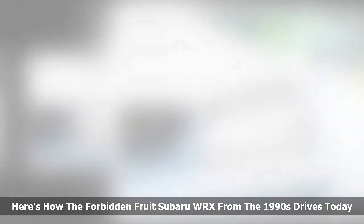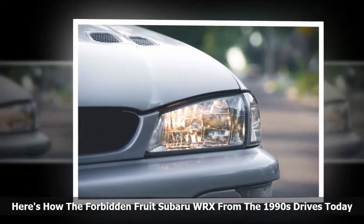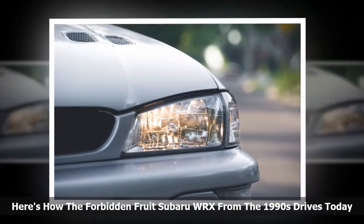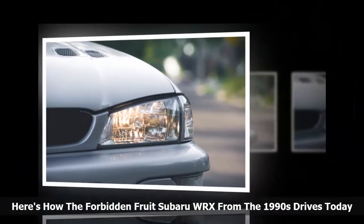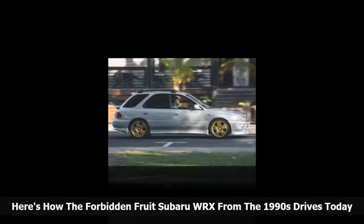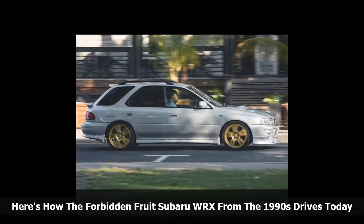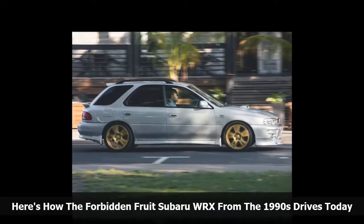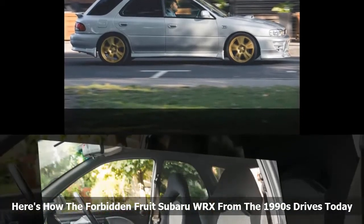The WRX was reserved exclusively for the Japanese and sometimes European markets until we finally got it in the early 2000s. The model you see here is a 1996 car, GF8D, or the first year the WRX was offered in a wagon body style. In Japan, this version was called the Impreza Gravel Express, which is delightful.